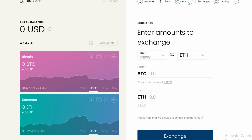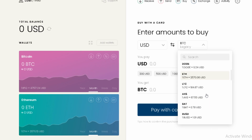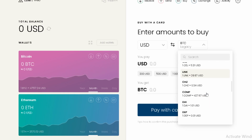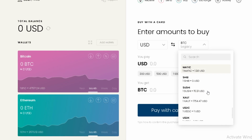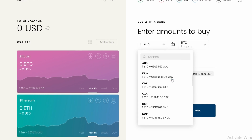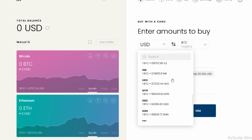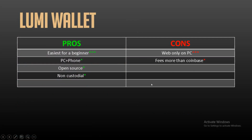Now, web only on PC. I think it's a big security risk that there is no software, especially as it's just a web page where you have your wallet. It's just a thing I've been thinking about. Fees more than Coinbase, so in terms of sending Bitcoin it is going to be much more expensive than other exchanges or wallets. You might want to think about that.